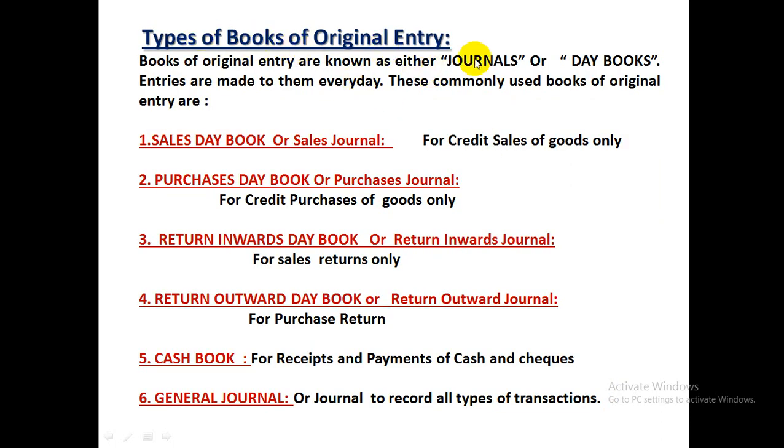These books are known as either journals or day books. Entries are made to them every day. These commonly used books of original entry are particularly made for these purposes, like sales day book or sales journal is only prepared to record credit sale of goods only. The goods means merchandise. It means if anything other than goods or merchandise for that business is sold out, it will not be recorded in the sales day book.